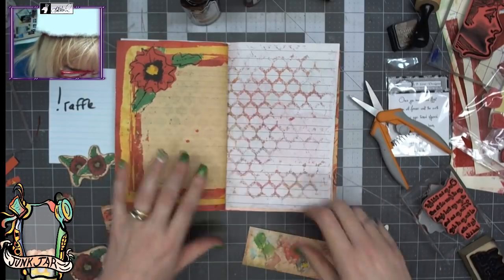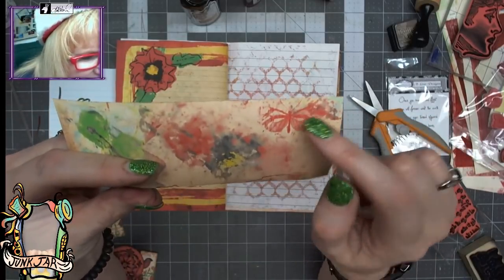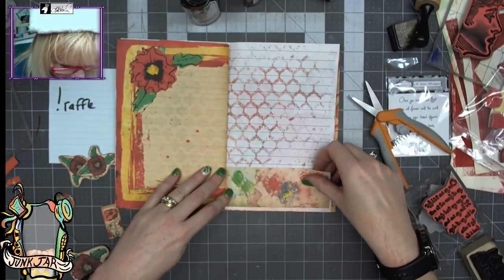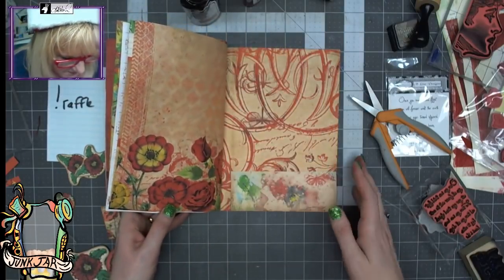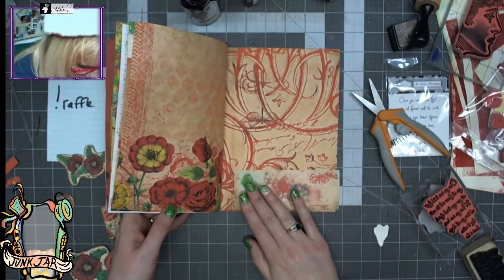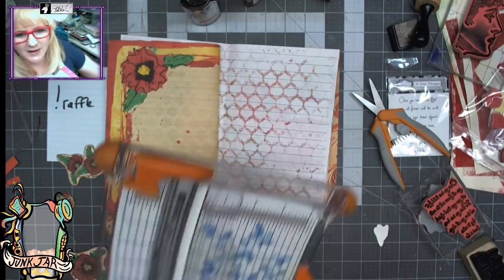Alrighty. So, oh, see, and then I had this little piece left over. And look, when I cut it, you can see this little butterfly on there. Alright, so let's see here. Do we want to put that? Let's put that on the inside back cover. I think that's what I want to do. I'm going to trim it just a little bit. So I'm going to put it back there.